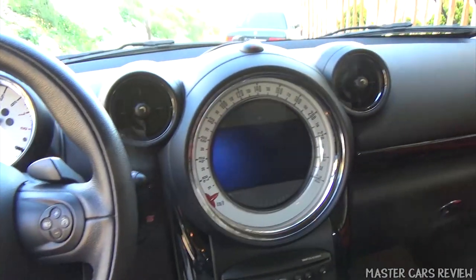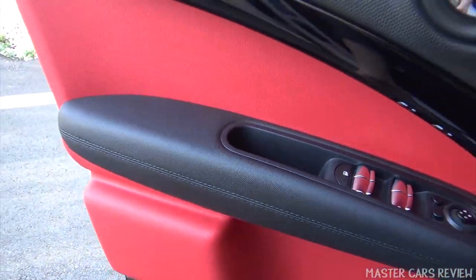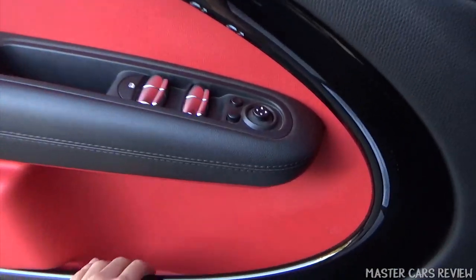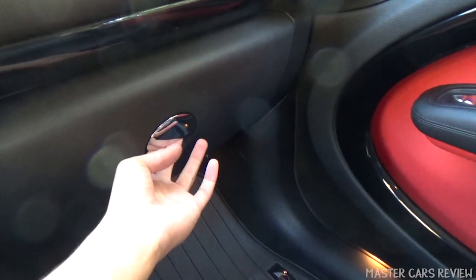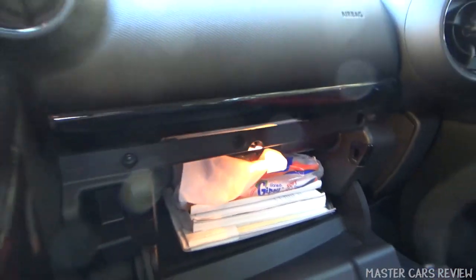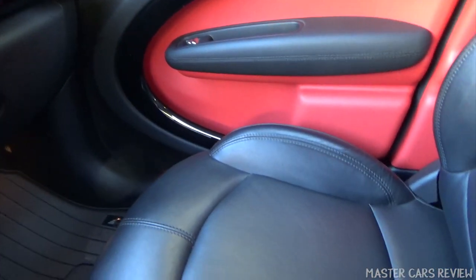Now, as far as storage space goes in the Countryman, first of all, you have the door bins right here, which I forgot to talk about, with this red leather, which is beautiful on this car. The door bins normally fit bottles of water, and you have your two cup holders right here. Coming on to the glove box, it's surprisingly big. It isn't small, and you have this big opening. And again, your door bins right here on the passenger side.